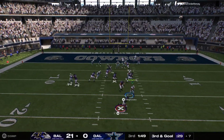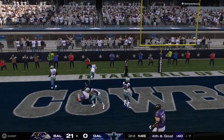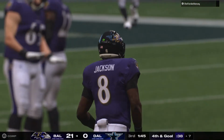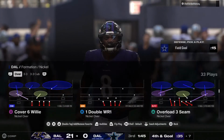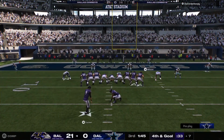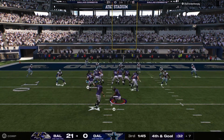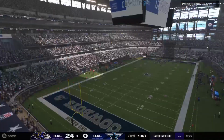Lamar now from the gun. Buys time, rolling right. Into the end zone, but someone's able to knock it away. That's incomplete. That's a nice job there by the linebacker. He kind of looks like a cornerback on that, doesn't he? Perhaps those cover guys are going to have a little fun with him in practice this week because he looked like a DB right there, swatting the incompletion.